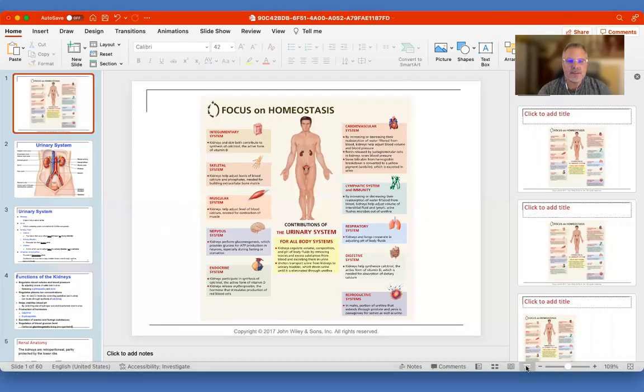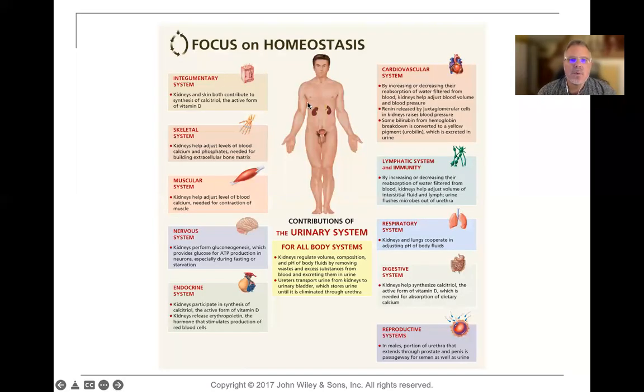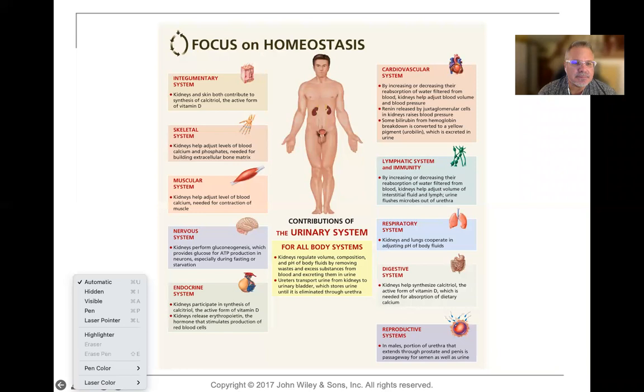In this lecture, we're going to be focusing on the kidneys and the urinary system and the nephron. And the way I like to open up the urinary system is to kind of discuss the big idea, right? How do the kidneys or the urinary system correlate and connect with the other systems? And this illustration does a really nice job at doing just that.